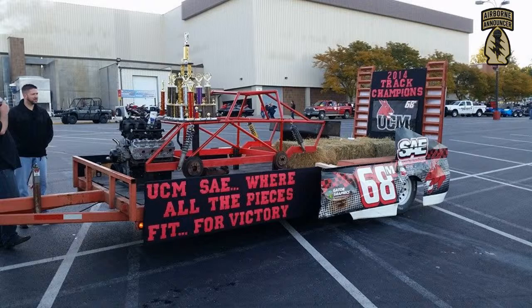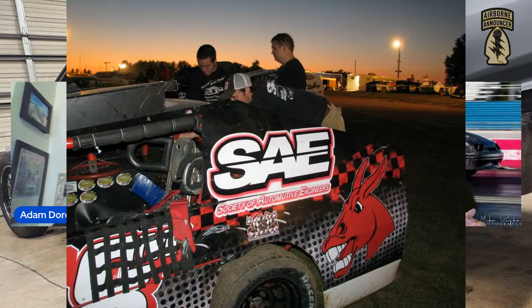Most SAE groups run an SAE formula car or a Baja car, but we were able to work with a local shop that did sign work, but also had a dirt track car on the side. He had this old chassis, and he linked up with the school and was like, I'll build this car, I'll fund a little bit of it to get started, but you guys need to work on it. The kids need to work on it. So I learned a lot about weekly racing maintenance, and it translated a lot to drag racing, the nitty gritty of it.